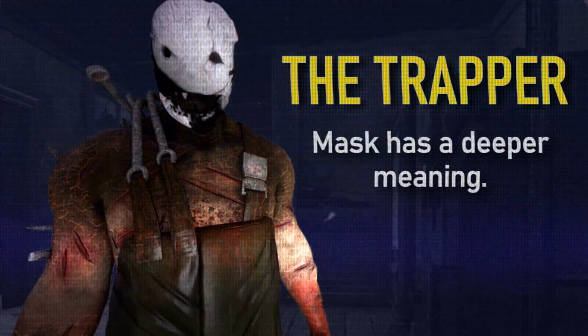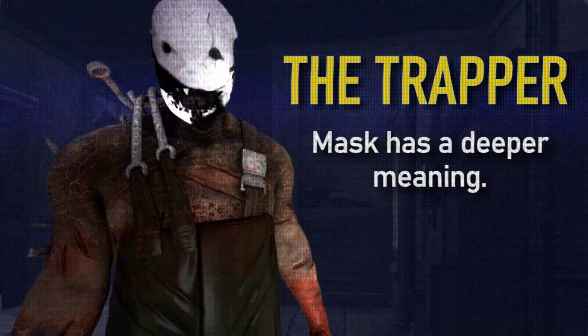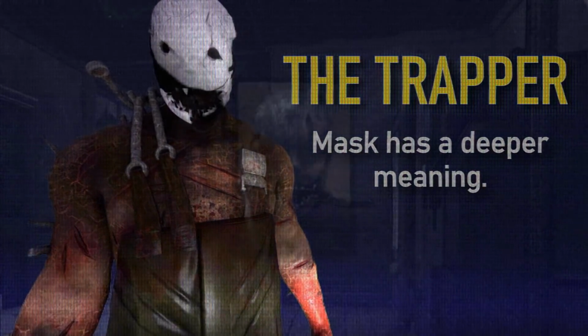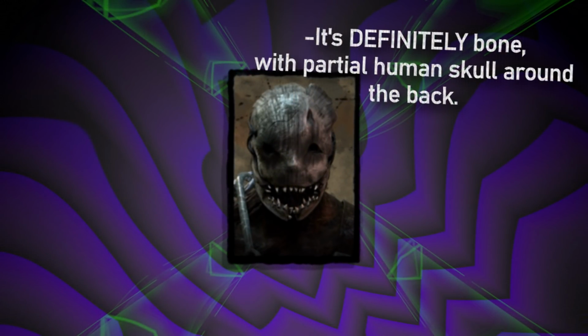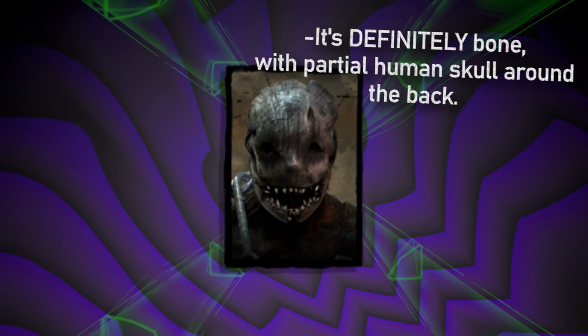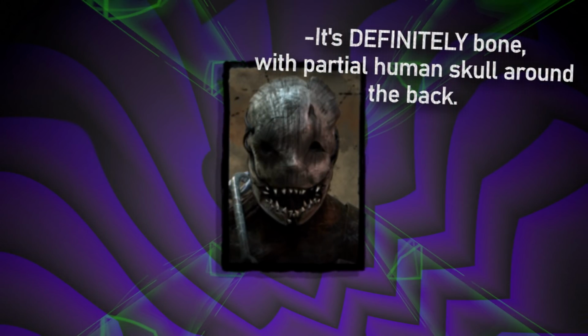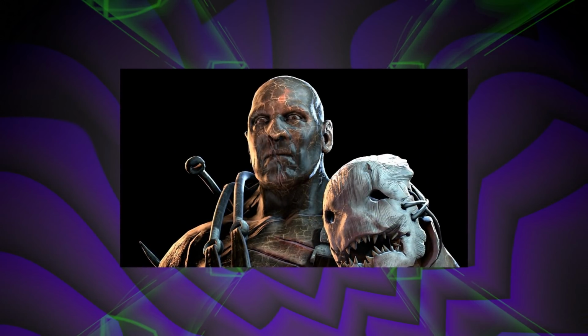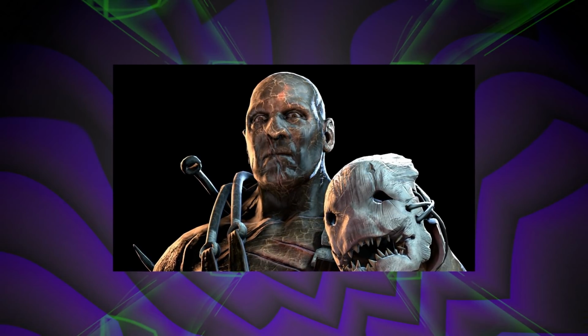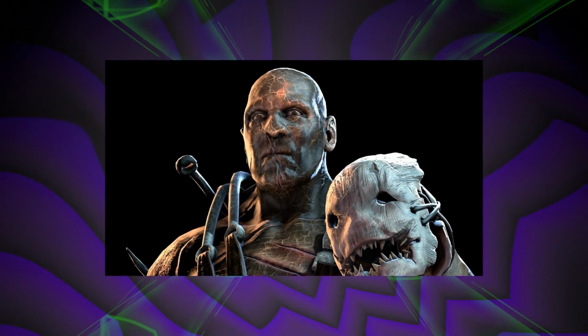Now, why does the Trapper use a mask? First of all, what the hell even is it? The material looks like it's made out of bone. It could have been carved out of some animal and then sculpted into a noseless, teeth-bearing monstrosity. You've probably seen the Trapper unmasked, and he's not exactly a handsome fellow. I'm sorry, Trapper mains, please write hate comments. But is there something possibly in the lore of the Trapper that helps us understand why he wears a mask?